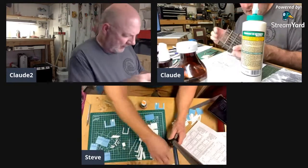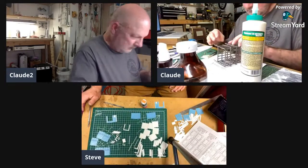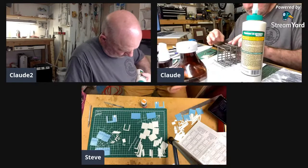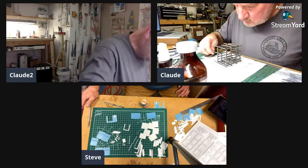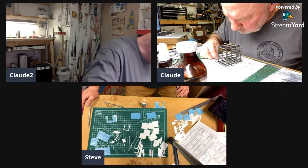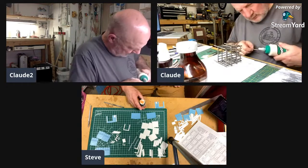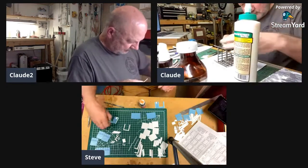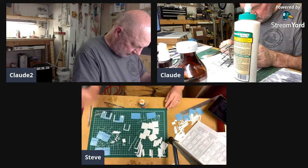Good gravy. How tall is that tripod? Well, it's short now. I put all the legs in. No, this is a big tripod. Let's see. Okay, I guess that'll work. Okay. So that end is done.